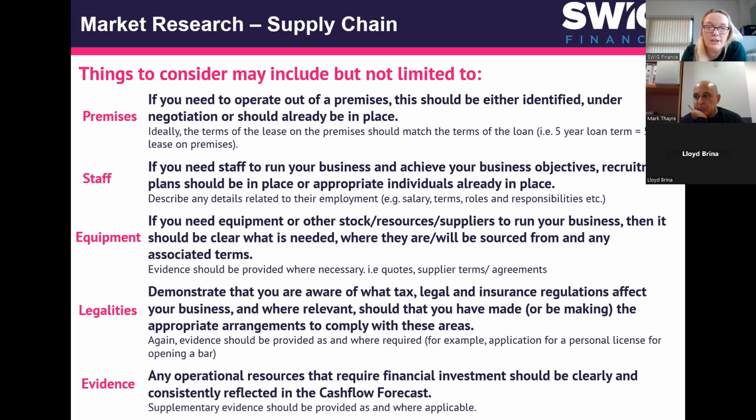So also, supply chain, you need to consider the staff. Are you going to be taking on staff? What experience do you have with employment? ACAS is a fantastic site that offers loads of advice to people taking on employees, and that would highlight all the things that you need to do in order to employ people, but also identifying the people. Do you have those people already in place? As an example, I had an applicant go through the other day who already had a key member of staff in place, ready to move in as soon as he was able to obtain his funding in order to start his business. So having that security in place was great for him.